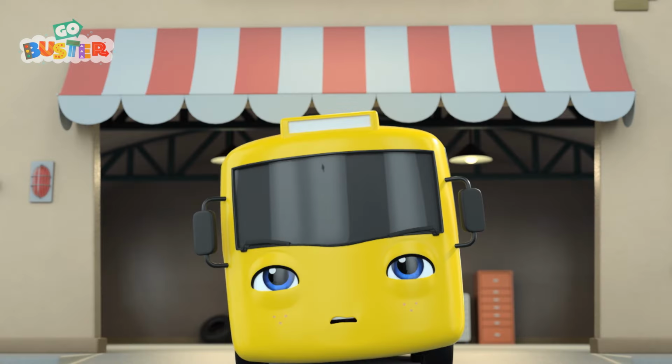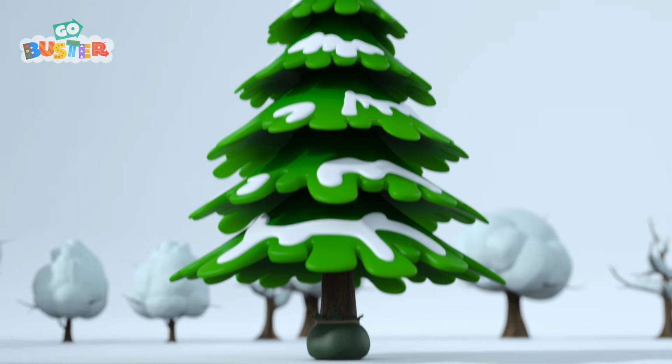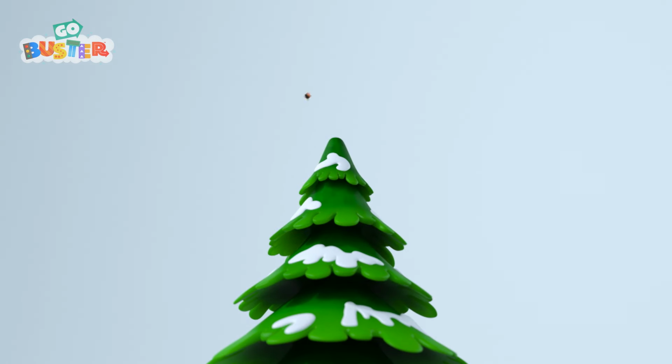So the robin takes the lead, flying high above at speed. Buster follows below, driving through the thick white snow. And there they find the Christmas tree standing up so tall. A perfect tree to decorate with lights and bright bulb balls. Here it is, the Christmas tree is going to look so great. Drive it home to decorate, oh Buster just can't wait.